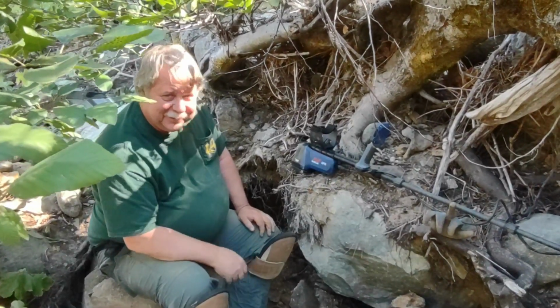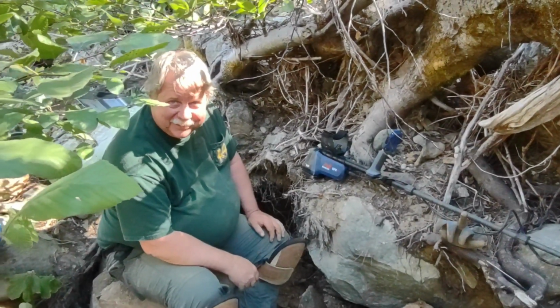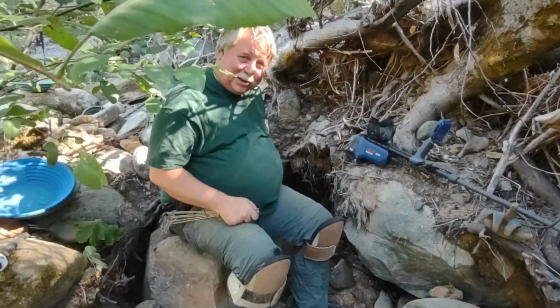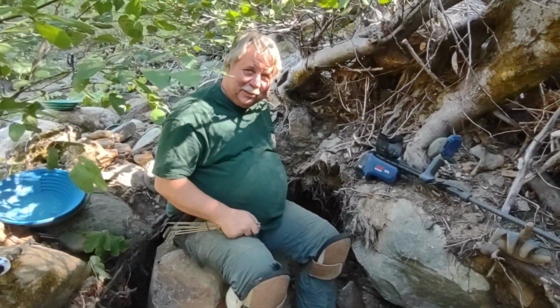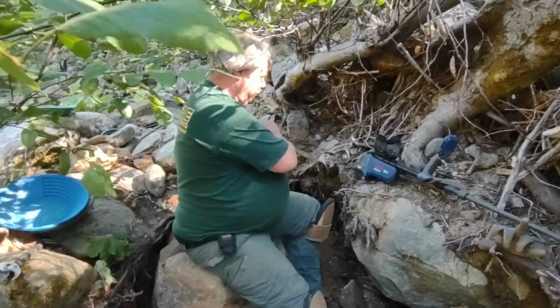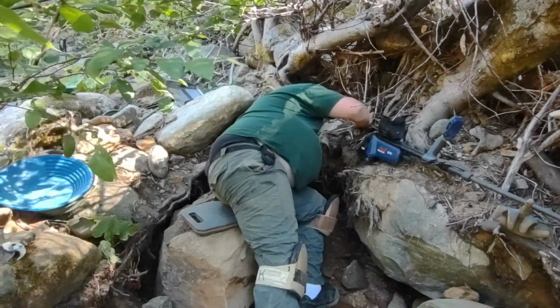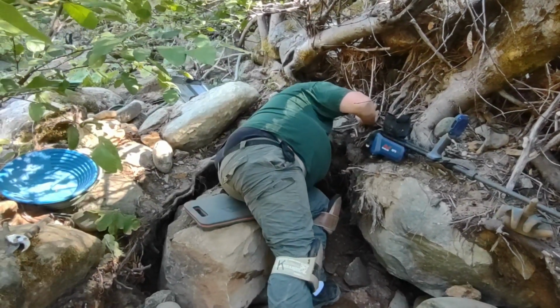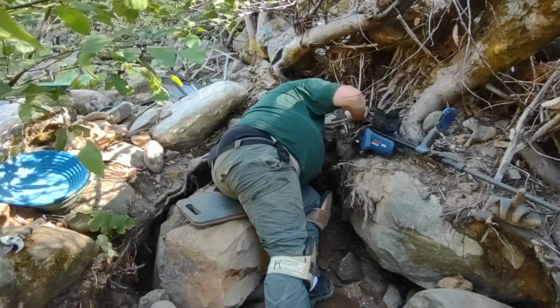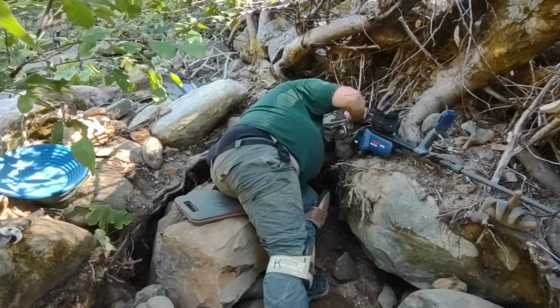We're good. You have a lesson from Pat King. That target. All right. Well, if I can move that target, you might actually see me pull a nugget out if I'm lucky. I think this is going to be our last bucket, and then we're going to call it a day.